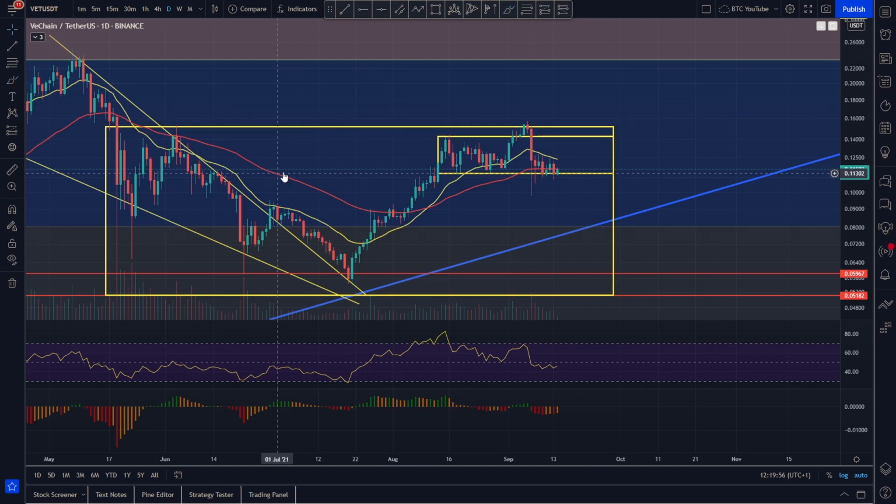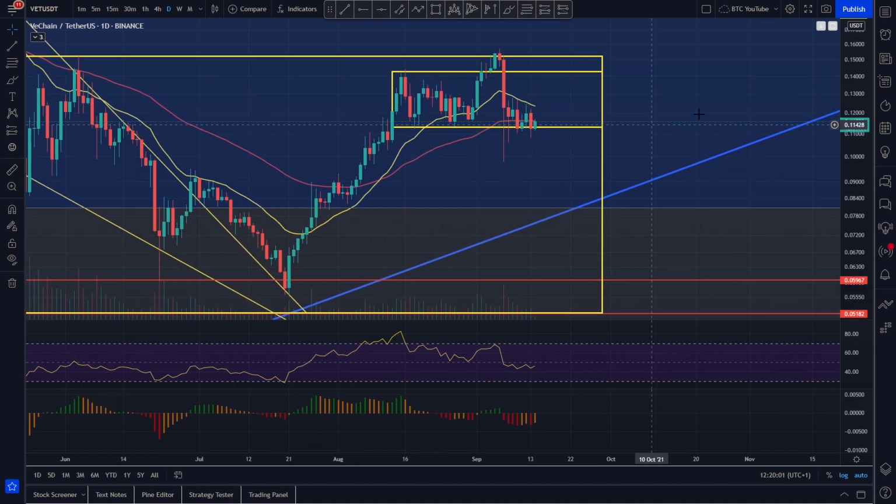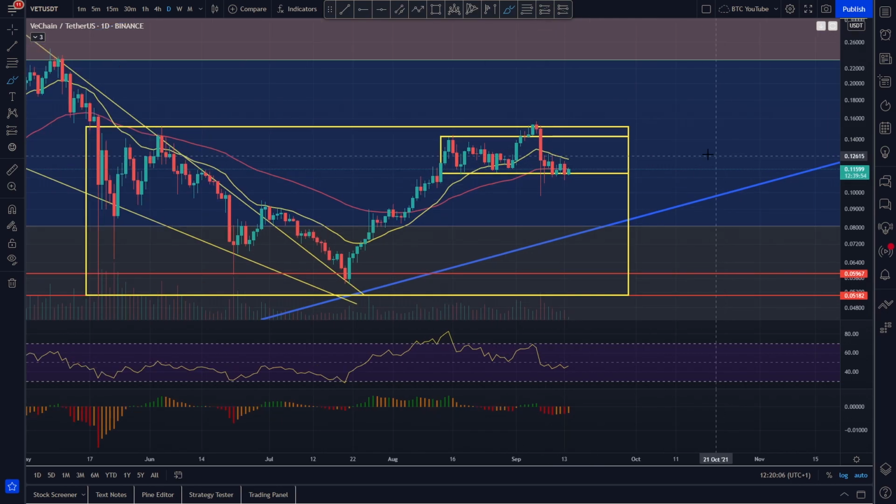So basically, this is what's been happening, isn't it? And today's no different. You can see quite clearly here that we are just having a bounce again off the bottom of this range, aren't we? So nothing really much else to say.